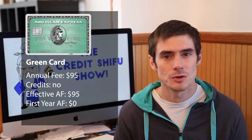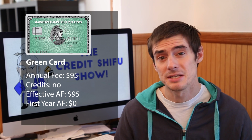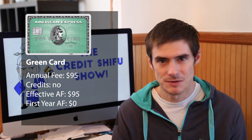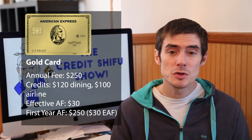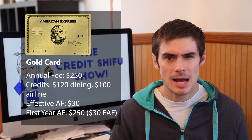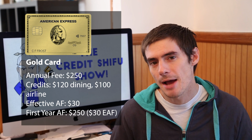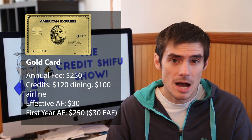or refunds or anything that could offset that annual fee, so the effective annual fee for the card is still $95. However, for the first year, the annual fee is waived, so 0 annual fee for the first year. Now let's go and have a look at the gold cards. So there used to be 2 gold cards, the gold and the Premier Rewards Gold. The gold had an annual fee of, I believe it was $160, the Premier Rewards Gold was $195. Now these cards are merged into one, and the annual fee has actually increased to $250.